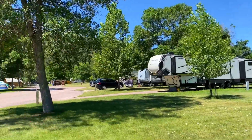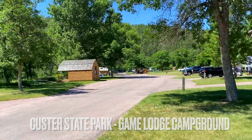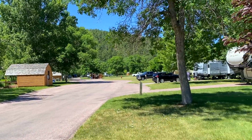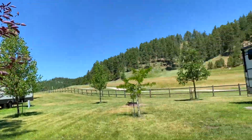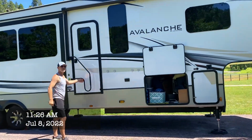Really didn't get any video of this campground, but it goes back there a little ways. It's not very big. But we are leaving. We're leaving and we're actually on time today. That never happens.